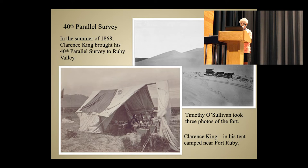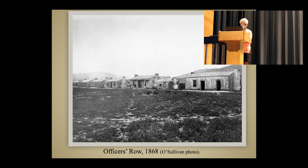O'Sullivan's photos of Fort Ruby provide details about the appearance and arrangement of the buildings. This is Officer's Row. I'll be pointing out some more important details later, but just wanted to draw your attention to the rather unkept grounds. After 6 years, the parade ground was just a weedy patch with a few foot trails through it. There weren't any rock-lined paths, plantings, or stockade walls surrounding the fort. This was a very rough post.